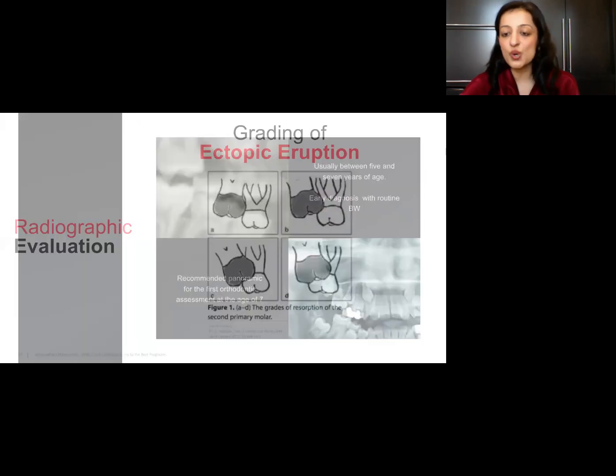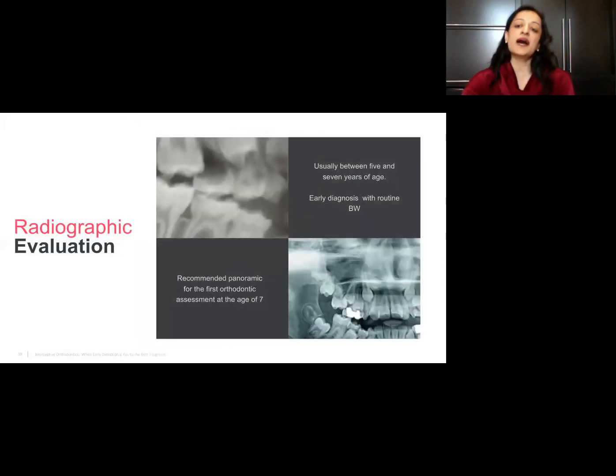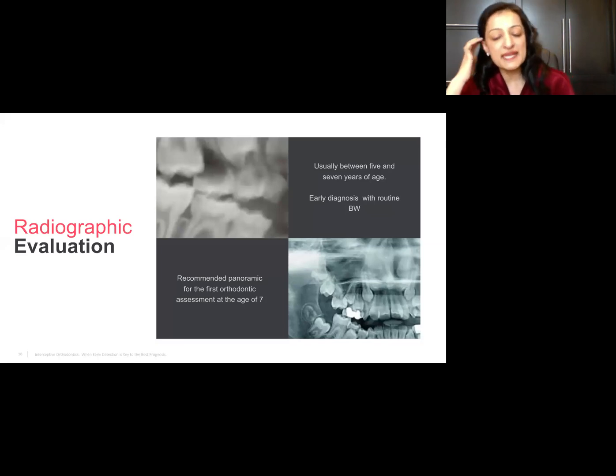So radiographically, well, these are often seen on bite wings, right? You're taking those anyways at an early age, and so you'll tend to get an early diagnosis there. And then by age 7, it is recommended that every child have a panoramic at the age of 7. So not by the age of 7. I mean, if you've already taken one for other reasons, that's great. We can kind of use that as our marker. But age 7 is really great because we get to see any major issues that may be developing.